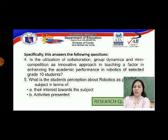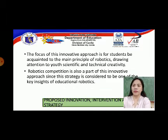What is the students' perception about robotics as part of their subject in terms of A, their interest towards the subject, and B, the activities presented? The focus of this study is the innovative approach for students to be acquainted with the main principles of robotics, drawing attention to youth scientific and technical creativity.